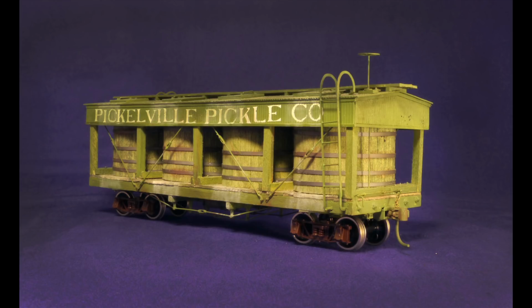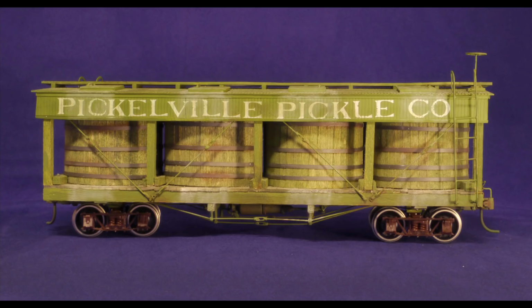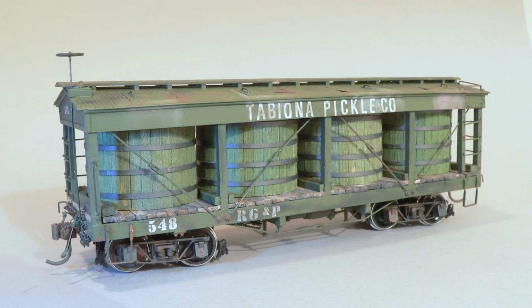Now, this is one of the cars he built for Don. He called Don's the Pickleville Pickle Company. Pickleville. Well, my uncle had that summer house at Pickleville on Bear Lake. So Al picked up on that, and he made the Pickleville Pickle Company for Don. Yeah, I think you're pickled.